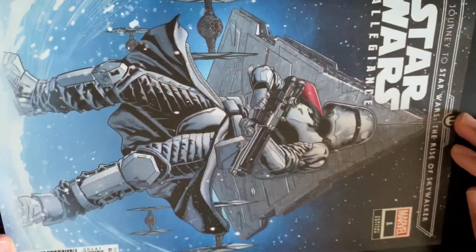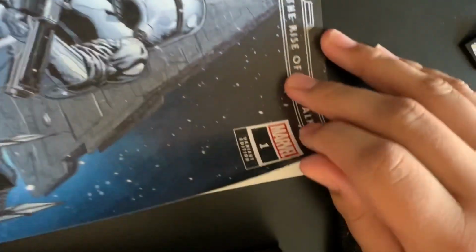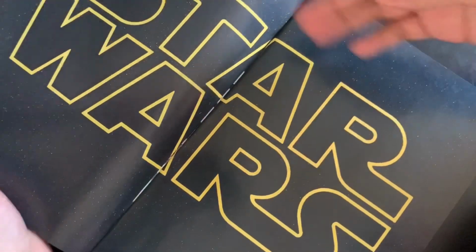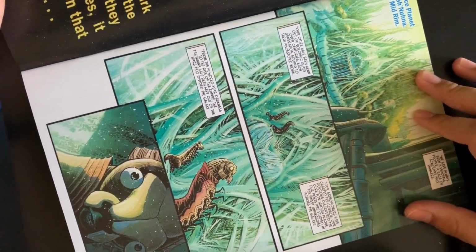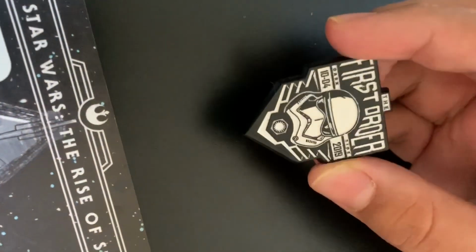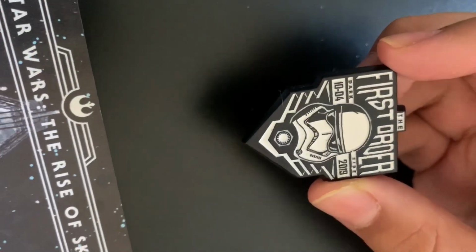Here we have Star Wars Allegiance, Issue 1, Variant Edition. It's very cool. The art looks nice to me. Star Wars, once again, the art looks very nice. I don't really want to spoil anything, but that's like a sample, I guess. The pin says the First Order 2019, October 4th, which is today's date.